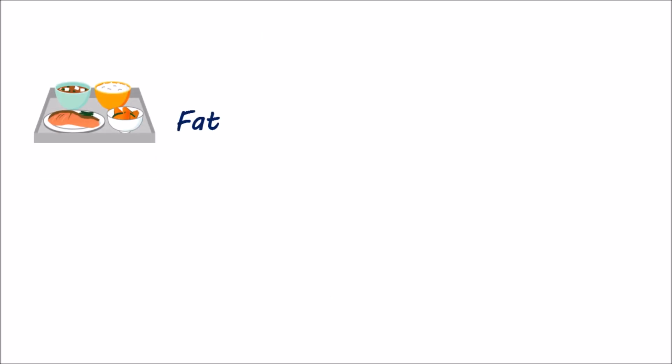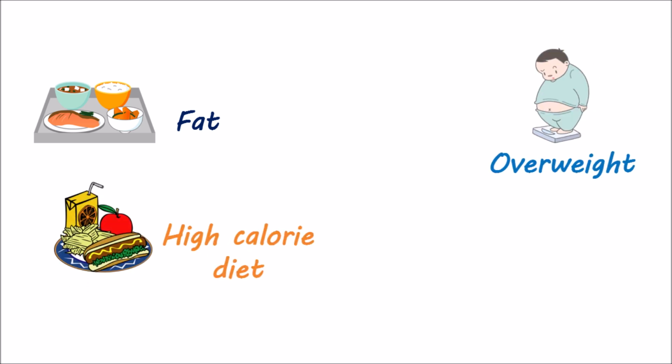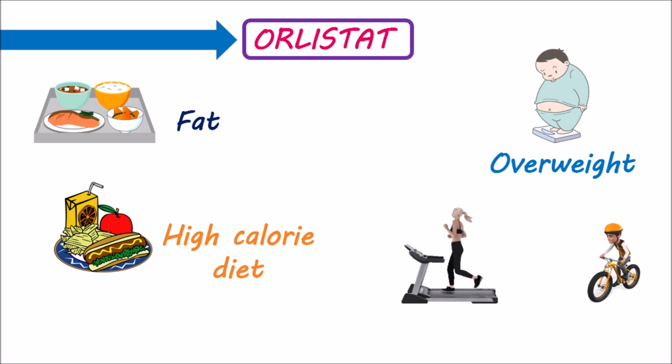Fat in the diet is one of the main factors that causes an increase in your body weight. But if you take a high-calorie diet, again it can lead to overweight and obesity. If you are unable to see a significant weight reduction, even after strict diet control, regular exercise, and many lifestyle modifications, then Orlistat can be given to you. It can reduce fat absorption from your diet, so that fat does not add to your body weight. This facilitates your goal of achieving a significant weight reduction.